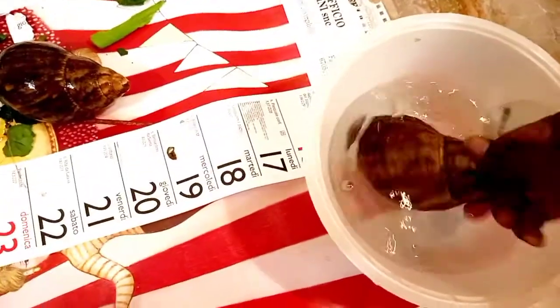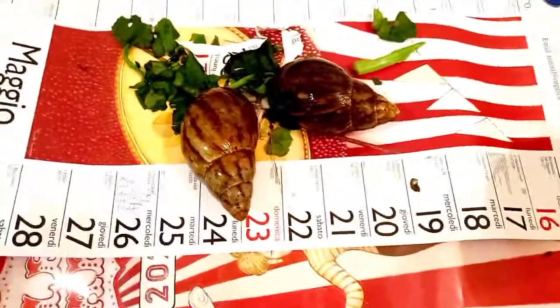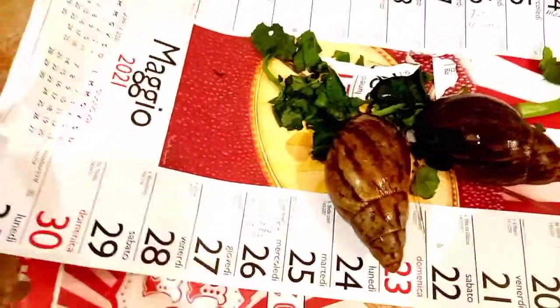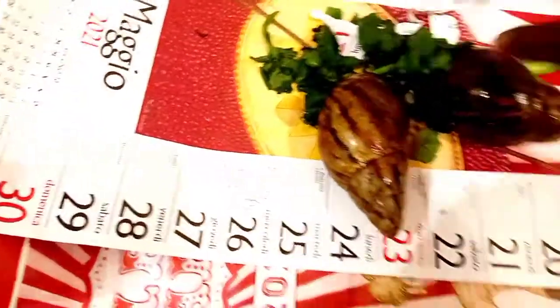Just then take some water, and then this way. So this is to keep them, you know, alive. Don't want them to die.